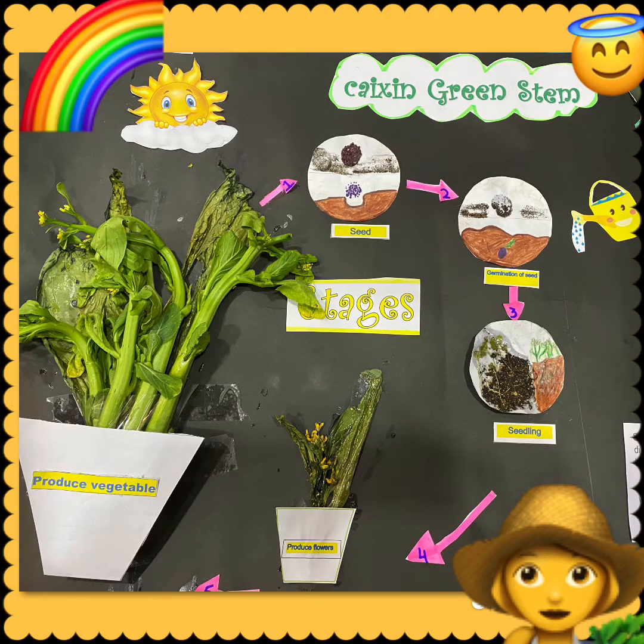Here are 5 stages of Caixin Green Stem growth: seed, germination of seed, seedling, produce flower, and produce vegetables. Friends, in order to do this presentation, I use real seed, soil, and Caixin Green Stem. This may help us to see the real look of Caixin Green Stem growth in every stage. Besides that, I have also drawn and colored the first 3 stages so that we can view in real and art version.